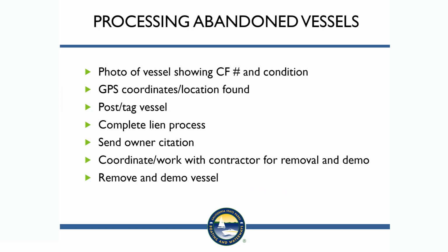If the vessel has identifiers, you must follow your local laws as well as harbors and navigation codes by tagging the vessel and beginning a lien process. Once you have determined the type of vessel, making sure it's recreational or pleasure, and have identified the last known registered owner, send them a citation for abandonment of a vessel.